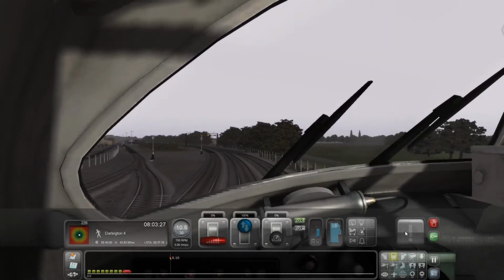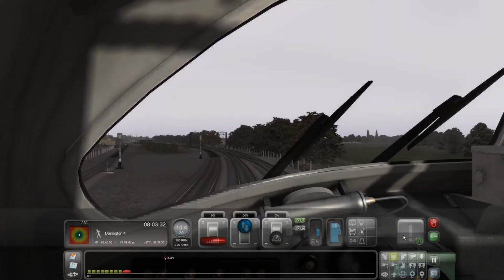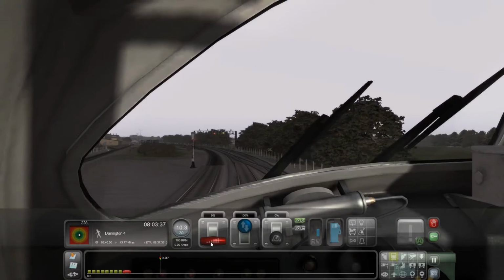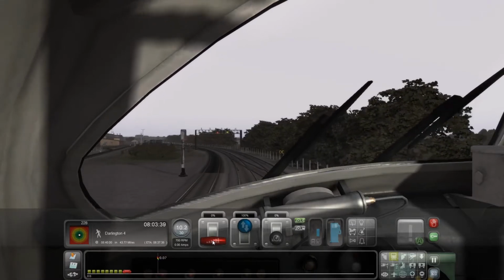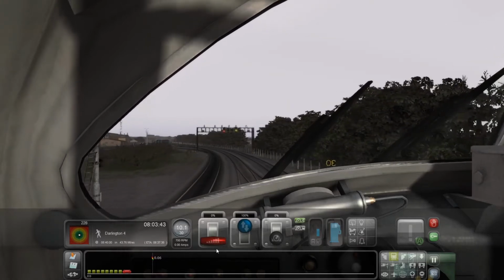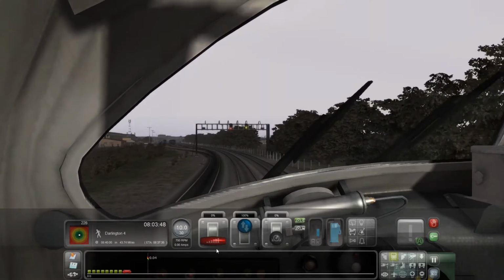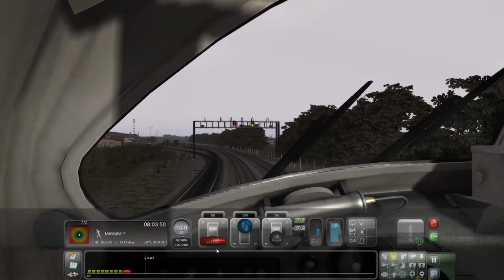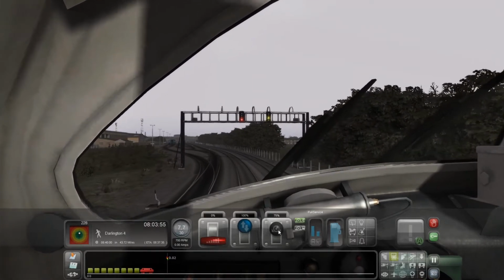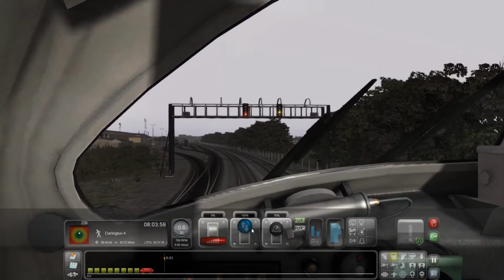Got an AWS ramp, so we'll hover over our AWS cancellation button. It makes a horrendous noise on this local. Hopefully if we come up to this slowly enough, it should change as we come up to it. Maybe not, so we'll need to stop and wait.